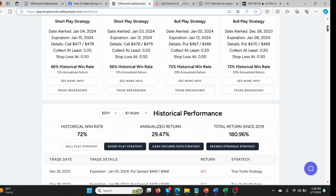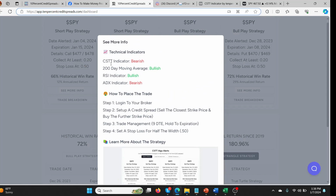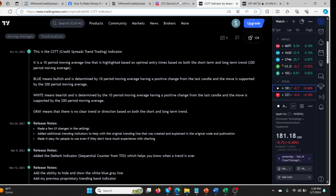One thing I thought was cool is if you click on the see more info stuff, you can actually get a step-by-step guide on how to place this trade. So see more info, technical indicator. The CSTT indicator is the proprietary indicator he came up with. It's a combination of 2 moving averages, a short-term and a long-term one, I think, combined. I haven't looked into it fully yet. But it's basically the credit spread trend trading or something like that. Let me see, I always get the acronym messed up here. It's right here. Credit Spreads Trend Trading Indicator. That's the one.